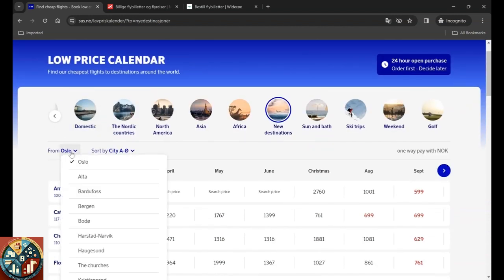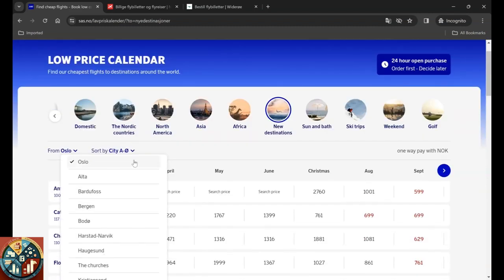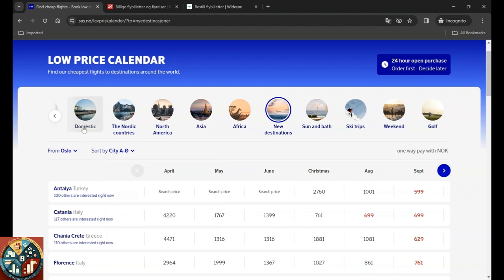Here you can select your departure city, wherever it is. And here you can see from city or from country or the lowest prices, or you can choose if you want to go domestic within Norway or the Nordic area, North America, Asia, Africa, or just a new destination, or you want to go sunbathing, go on ski trips, see how the weekend is going to be, or just go and play some golf.